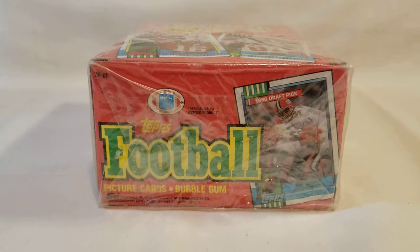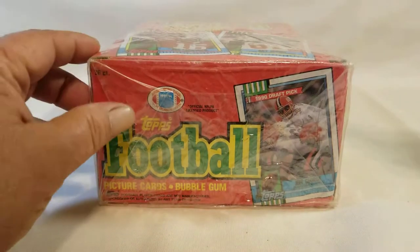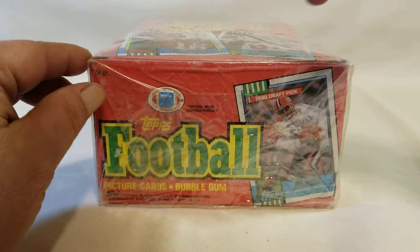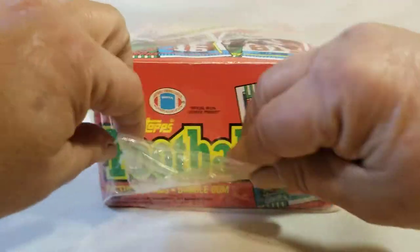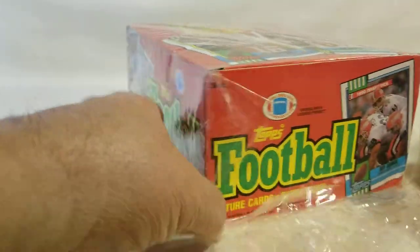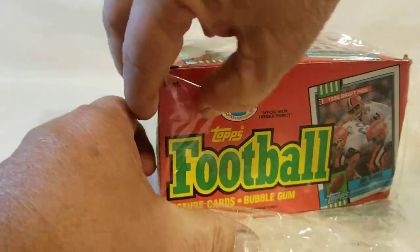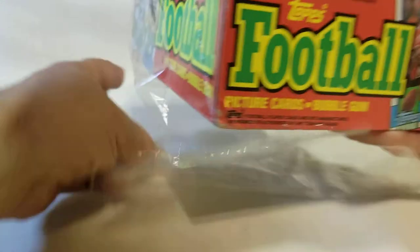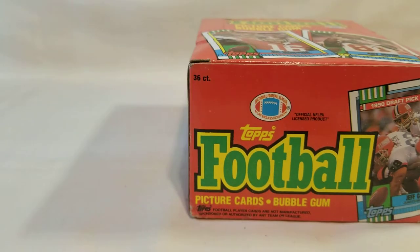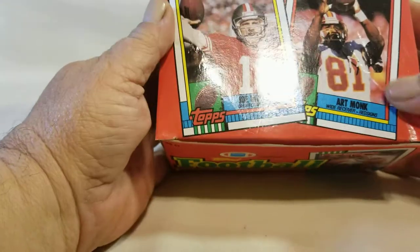Let's see if we can get into it and try to make this as short a video as possible. So let's go ahead and cut her open and see what we can get into. Tear the box up. Although it looks a little beat up the way it was sent to me.